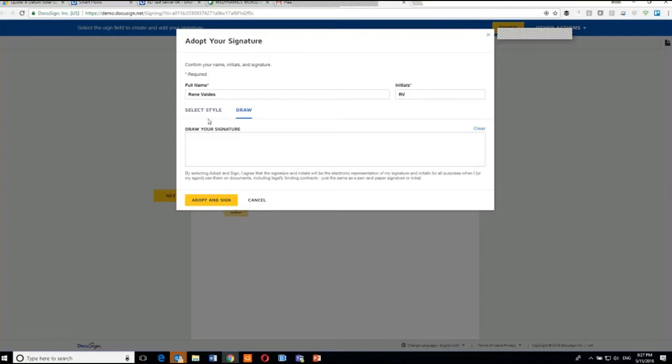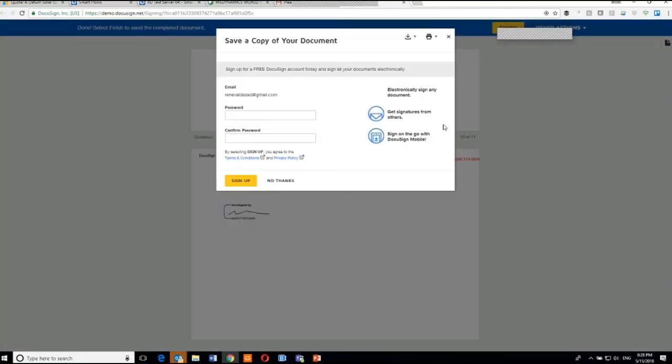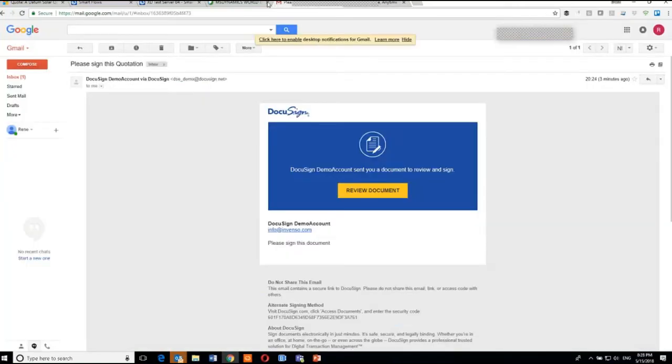Signing the document, you can use this pre-designed DocuSign signature, or you can draw your own signature right here. Okay, let's adopt and sign. So right now, our document is signed if I click Finish over here. So at this stage, what actually happened is that René Valdez, and I'm going to say no thanks to the question here that DocuSign is asking me, has signed. So at this point, the document that we have produced has been signed.